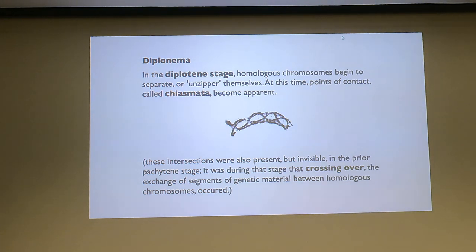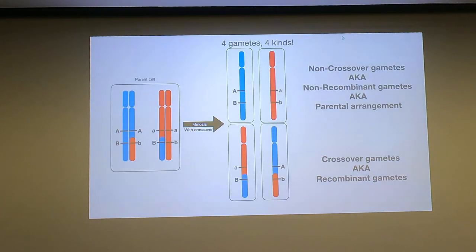So we got crossing over between homologous chromosomes, which would rearrange things. And I told you at that time that's really important, right? But here we're going to show you why it's really important. So if we go back to this little diagram, what if there was a crossover event between this chromatid and this chromatid? So we swap a segment of the chromosome between the two.